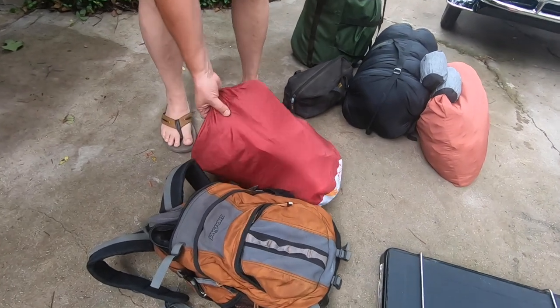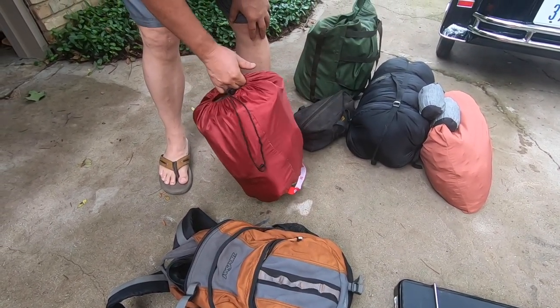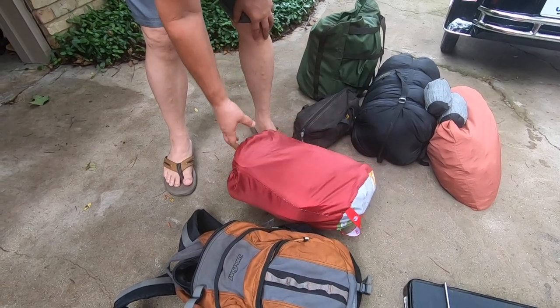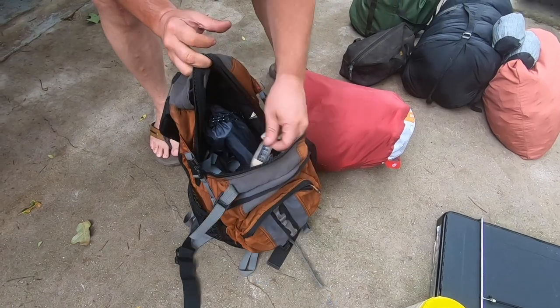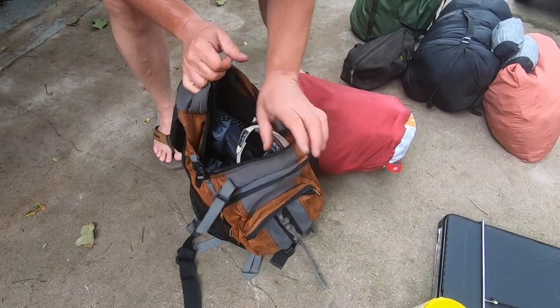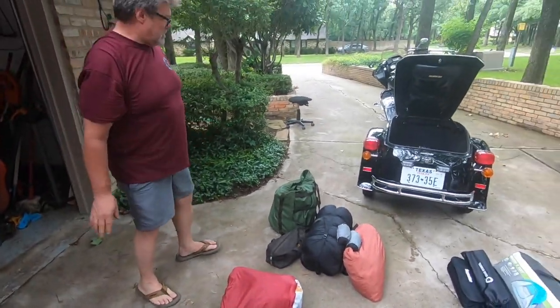This is all of our shoes, everything from flip-flops, which I have now, to our aqua socks, and our hiking boots are in there. This is hiking stuff. Got a couple hats, a couple of hiking sticks, some water bottles, some extra water bottles. So, other than that, I can go over what's in here.